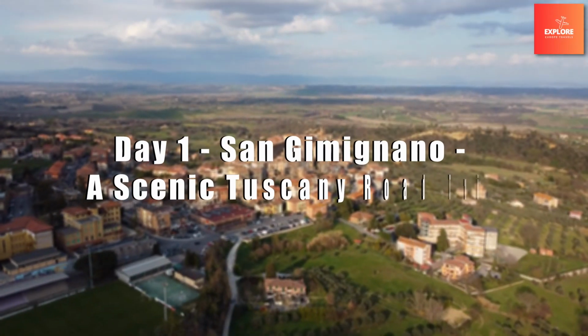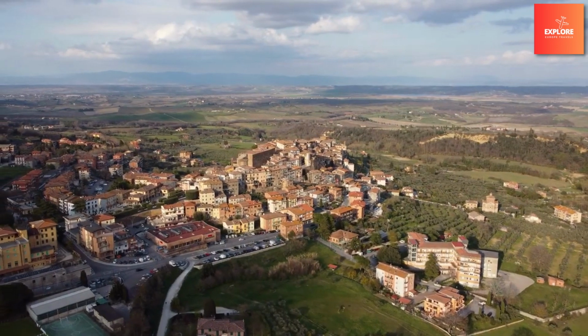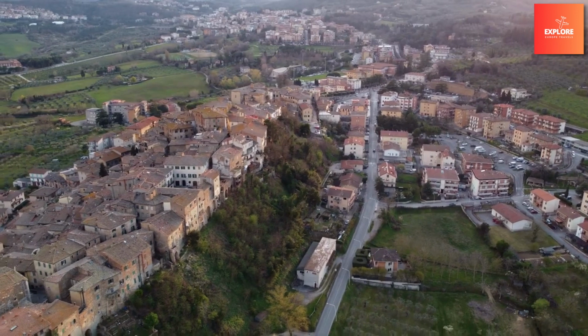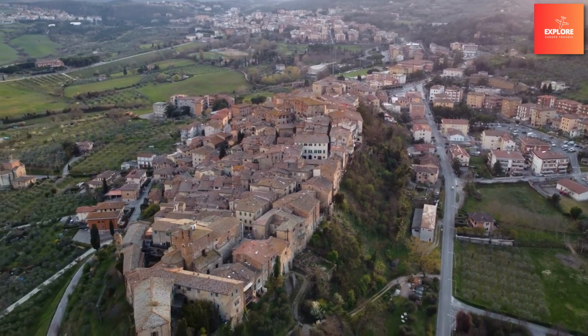The best way to start your trip is to set out on a road trip on day 1. Sounds a bit crazy, right? But it's totally worth it. And here's a handy tip. Renting a car is an absolute must. It's the key to unlocking the beauty of the Tuscan countryside at your own pace.